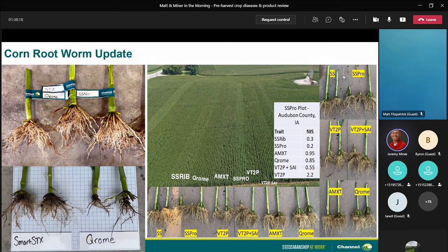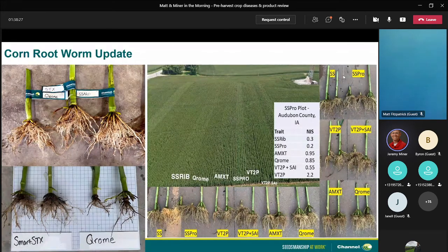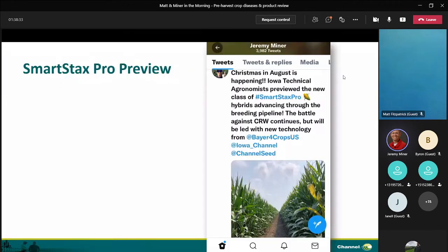Yep. Now, same thing here, Matt, on the east side of the state. I think the liquid control options for soil applied insecticide this year struggled to be effective, especially where moisture was lacking. So just another one of those challenges we have to face when trying to battle corn rootworm.